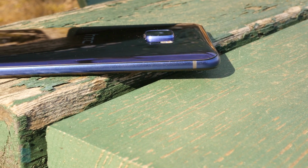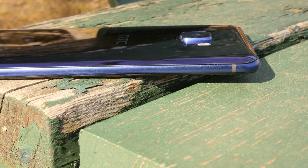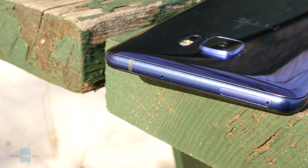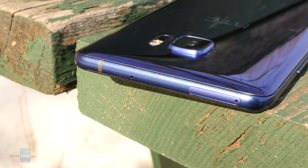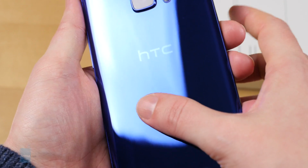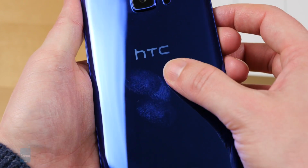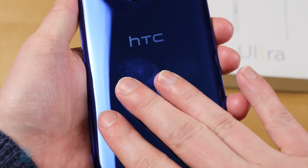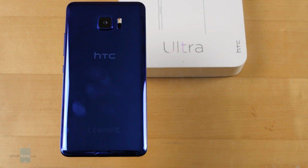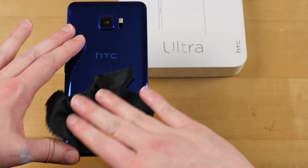That leaves two of the phone's four edges smooth and uninterrupted by protrusions, giving the handset an attractive, flowing look that works well with the incredibly shiny mirror finish used to decorate the U Ultra's back. Available in white and black in addition to this stunningly bold blue, the materials look great, and then you start touching them and spend the next 5 minutes trying to wipe off all your fingerprints. Thankfully, HTC includes a helpful cleaning cloth for just such situations.